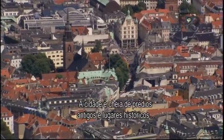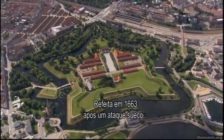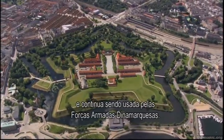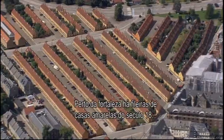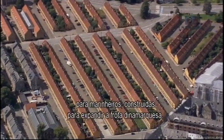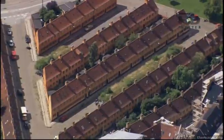The city is full of old buildings and historic sites, including the Citadel, rebuilt in 1663 following a Swedish attack, and is still used by the Danish military. Next to the fort are rows of yellow-coloured 18th century houses for naval personnel and built for the expanding Danish fleet.